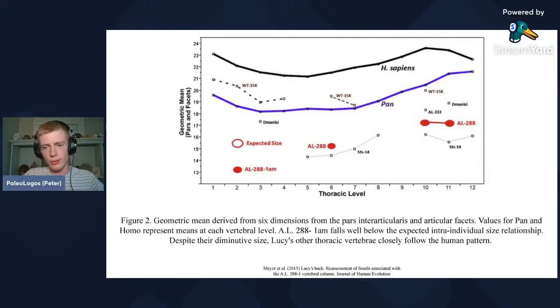We have Dimenisi, those are represented by some open squares right beneath Pan. And what you'll notice there is that the third thoracic vertebrae from Dimenisi falls at that particular site right there, about 17.5 on the axis on the left. And then over on the 11th thoracic vertebrae, it falls higher. And so it follows a trend going up that curve towards the end of the thoracic column. And we can see something similar with STS-14, where we also have an upward trajectory from the 5th thoracic up to the 8th thoracic. And then from the 10th to the 12th, we have it at a higher position than the 5 through 8.